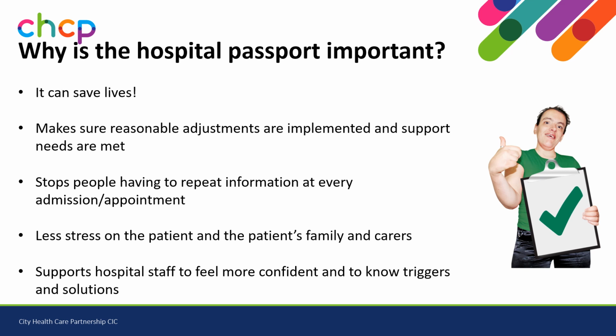Patients themselves, parents and carers, often tell us that they get frustrated having to repeat everything. Sometimes it feels like they're having to revisit their full life story at every appointment. Whereas with the hospital passport, having all of this information in one place reduces this. Less stress on the patient and the patient's family and carers. So it means appointments and hospital stays are more likely to be positive rather than lots of negative experiences, which then puts people off coming back and engaging with professionals.